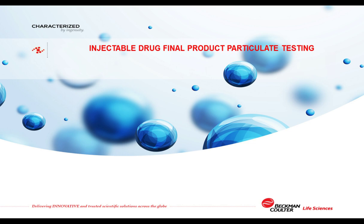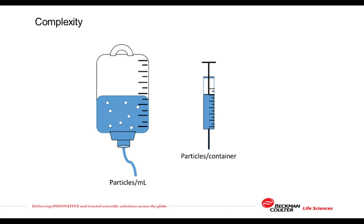Finally, we come to our fourth test here. Let's take a look at the requirements for particulate testing in that final injectable drug solution and how these tests can be made more robust.